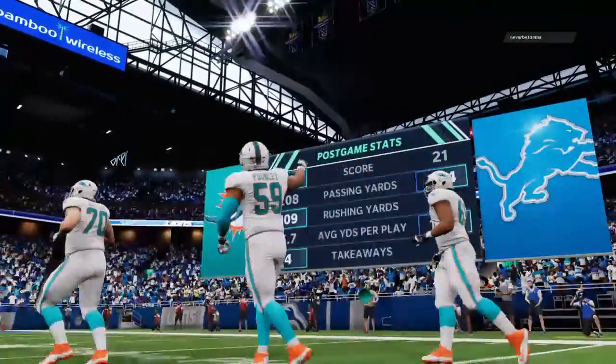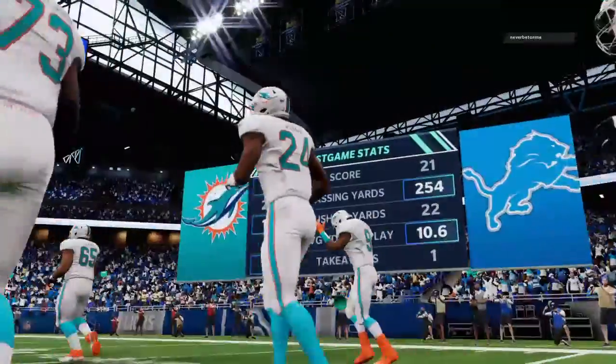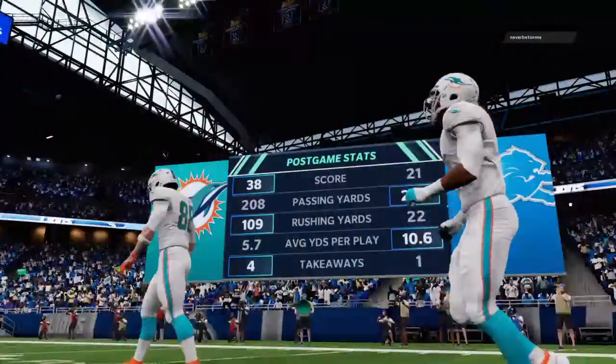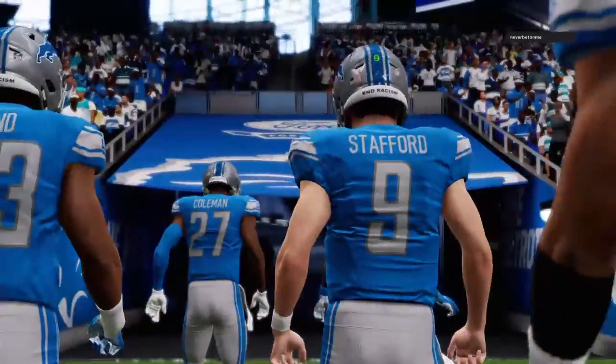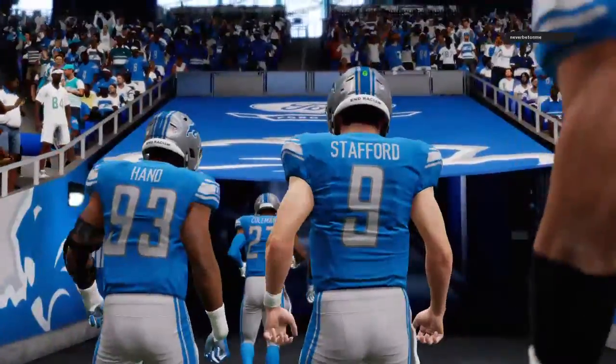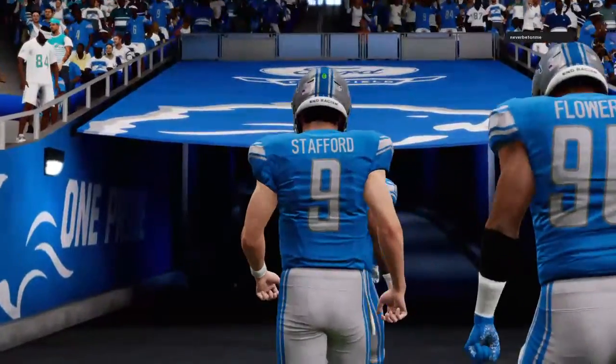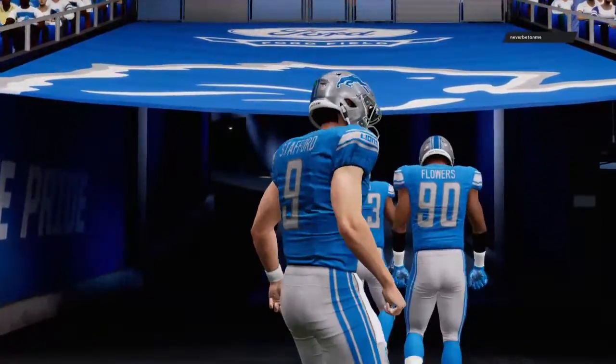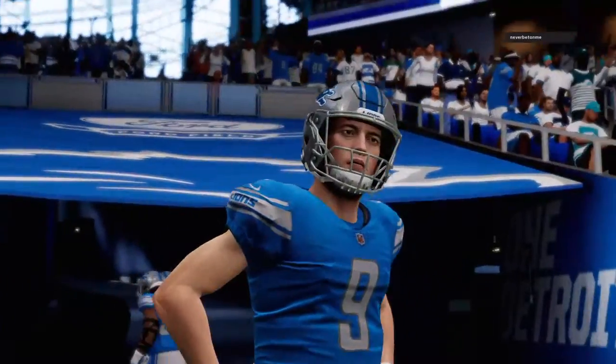So for the Dolphins, the win gets them back over 500 at 5-4 on the year. And they'll return home next week to take on the New England Patriots. Meanwhile, for Detroit, they'll lose an important one here as that drops them to 5-4 on the season. And they will try to get back in the swing of things next week on the road.